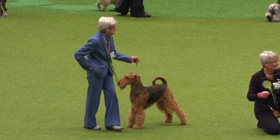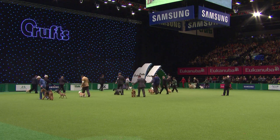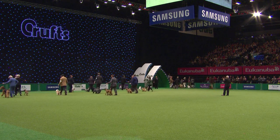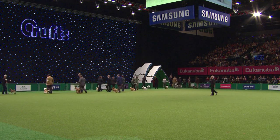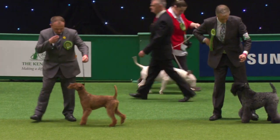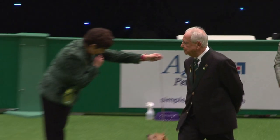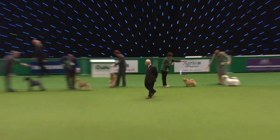This is our final cut. A lovely cut of nine, varying shapes and sizes, from the largest, the Airedale, to the smallest, the Norwich and Norfolk. And that is a very interesting selection that Paolo Dandina has chosen.